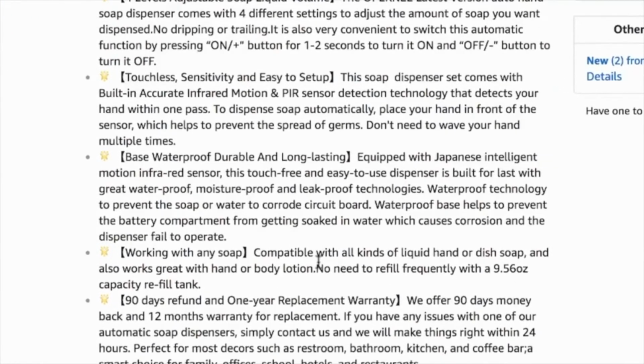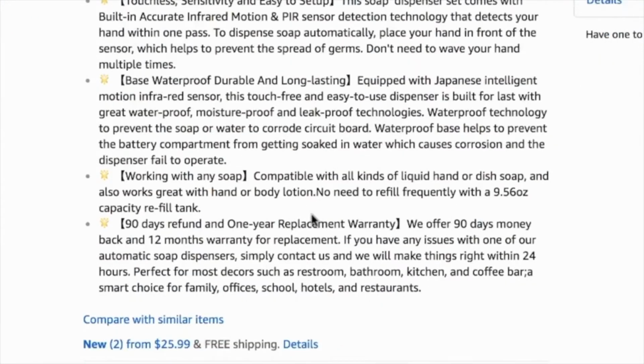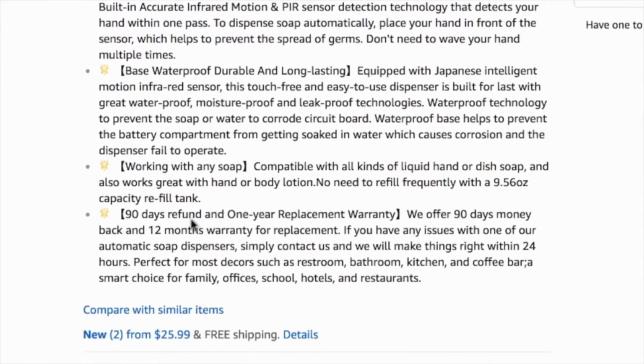Now, I do just want to point out one more thing, and that's the overcoming objections. They've done this really well by putting a 90-day refund and 1-year replacement warranty. Now, we all know that Amazon have a 30-day money-back guarantee, or a 30-day refund, whichever way you want to look at it. What they are saying is they will extend that to 90 days. And you can do this, but one thing they haven't done is they haven't said it's a manufacturer's warranty. And it's a small thing, but it's something you should put in there. Because if you don't put manufacturer, again, you could be crossing into a gray area with Amazon's TOS.